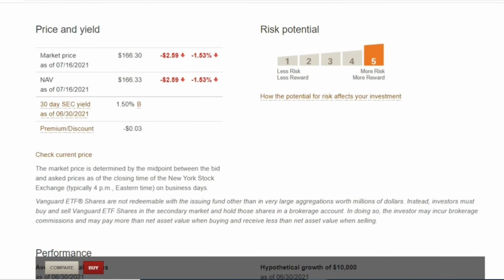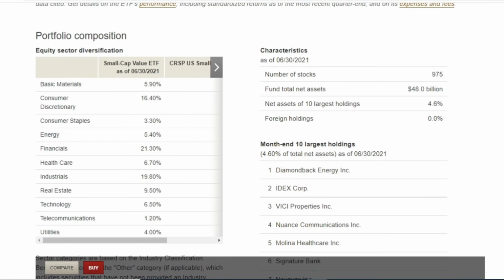Current price per share, $166.30. Though the great thing about Vanguard ETFs and most brokerages out there is you can own them with fractional shares, which means you don't need $166 to own part of this ETF. We've got our portfolio composition here: 21% financials, 19.8% industrials, and then consumer discretionary 16.4%. Other numbers are pretty small.